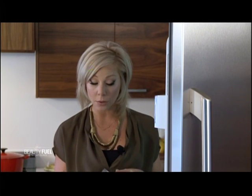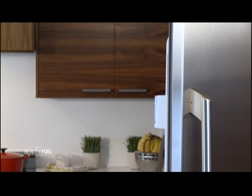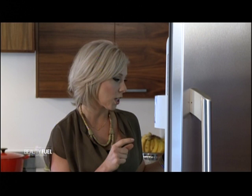Things that get me through a busy week when I'm crunched for time are things like mini smoked salmon packages, which we'll be using later today. Little individual packs of tuna or salmon and other kinds of fish are always great to have on hand. Things like chicken breasts. So there I have all of my protein on one shelf.